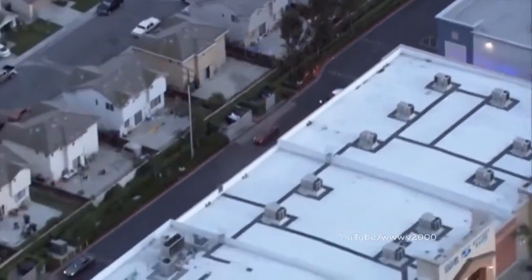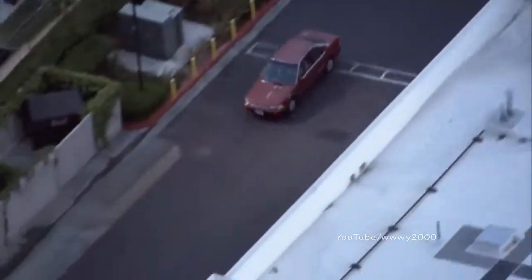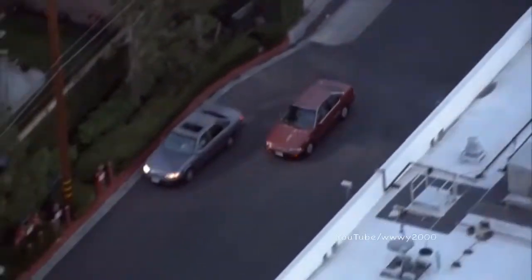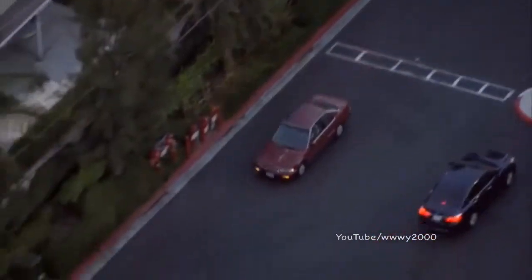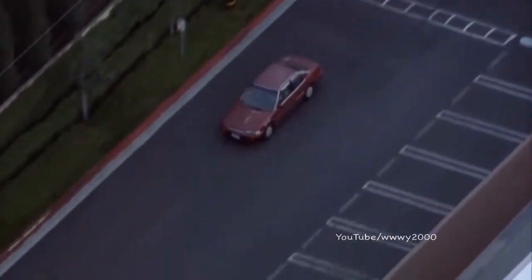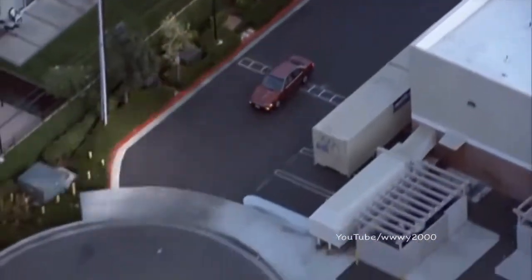It's coming towards us again. They're behind the buildings. Behind the dollar store, as I understand it. The Dollar Tree. Hazards on. Actually going a little bit faster.